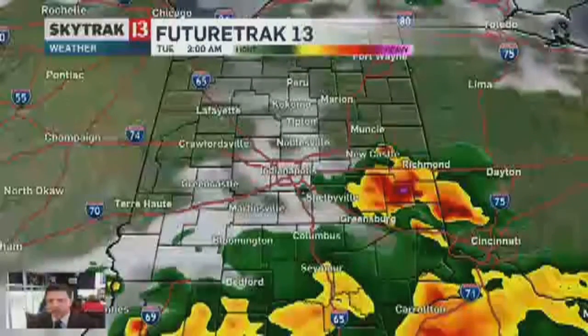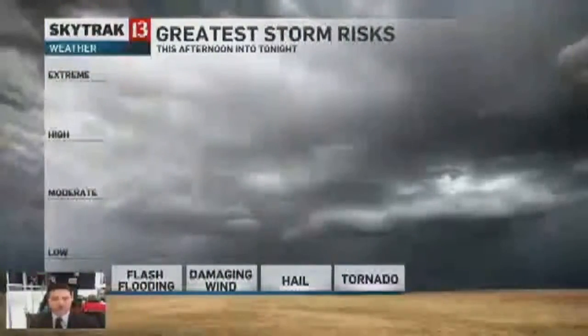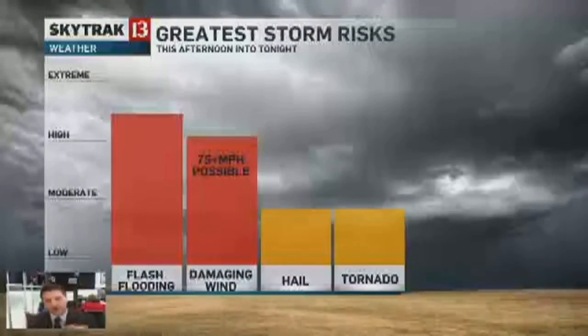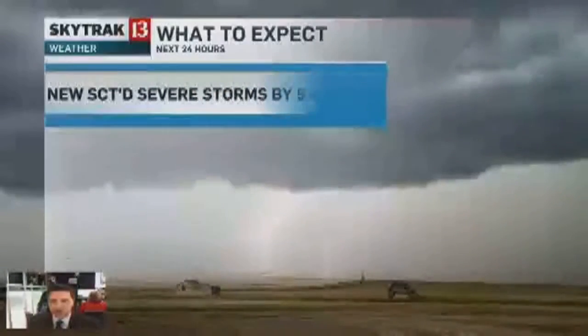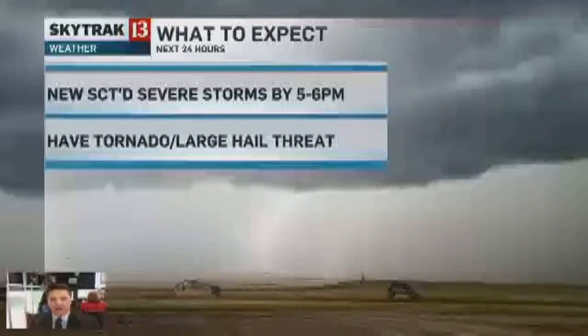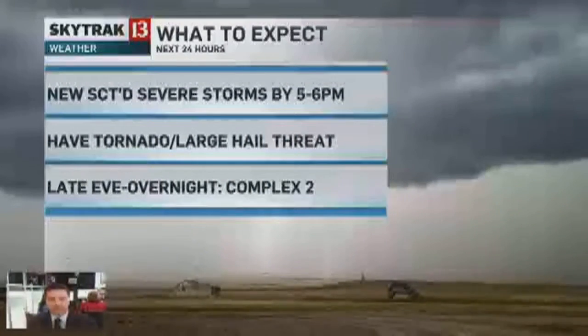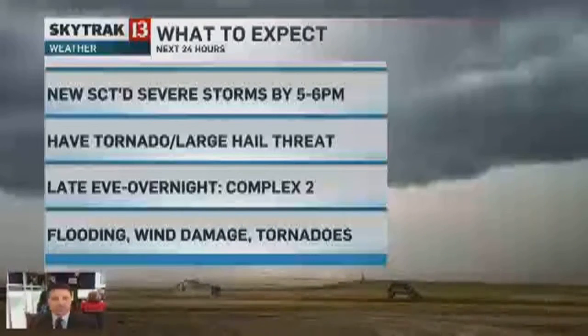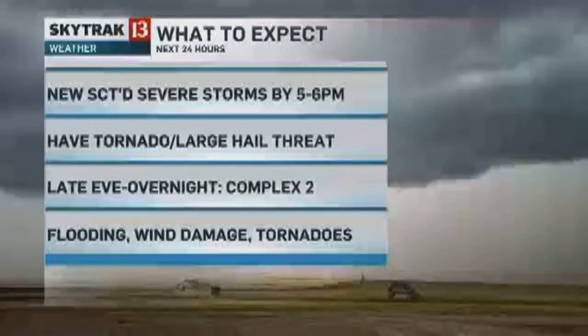Angela Buckman's here along with myself, and we will have team coverage throughout the late afternoon and evening. Flash flooding and damaging wind are the main components, but there is certainly a tornado and hail threat as well. New scattered storms developing by 5 or 6. So here's your timeline. Those will have the tornado and large hail potential. The late evening and overnight, by 10 p.m., we may have another complex pushing through, and that's going to give us flooding and wind damage and even a tornado threat as well.